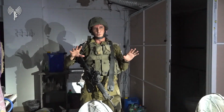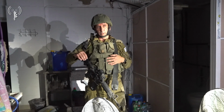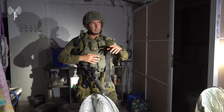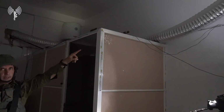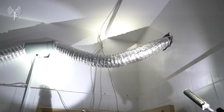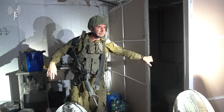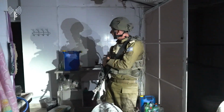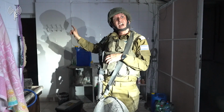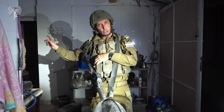I want you to see this room. It's in the basement of the hospital. We can see this area is a closed area from the rest of the hospital. We can see the ventilation air that was done improvisedly to this area. And we can see infrastructures that were built in here: toilets, shower, a small kitchen, which provide the terrorists their needs. Also a hideout where terrorists take hostages and hide out. And I will show you now the evidence.